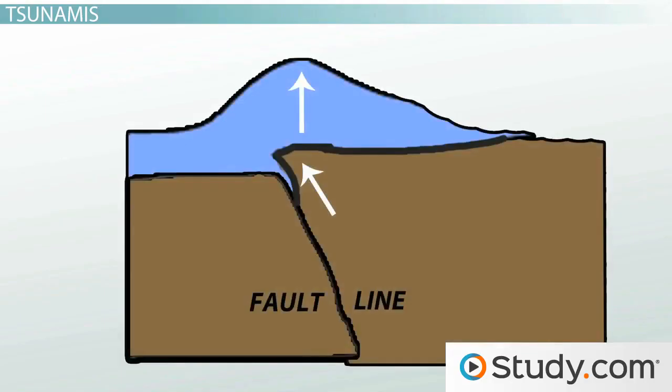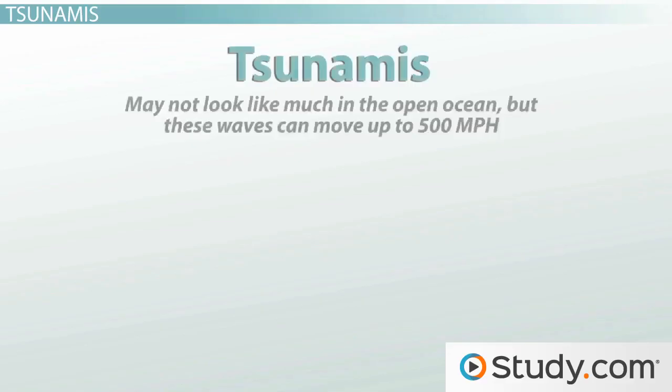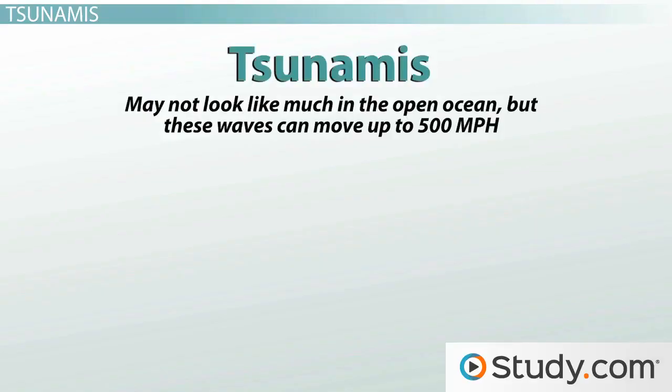You might think that it seems unlikely that this can cause a gigantic wave, but imagine a 100-mile-long piece of crust being suddenly forced up 10 feet. The amount of water displaced by this event is easily enough to begin the wave. Out in the open ocean, the tsunami may not look like much, usually having a long, low crest, but these waves can move quite fast, up to 500 miles per hour.